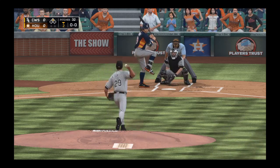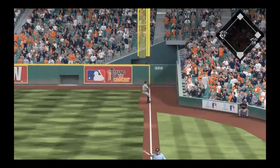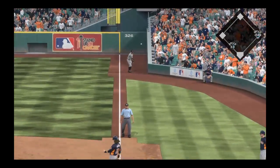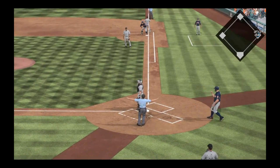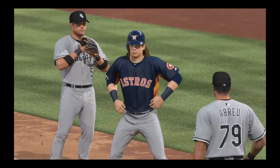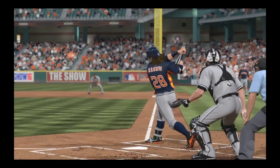Stepping in now, Colby Rasmus. A shot down the first baseline. He gets dirty, but he can't make the play. It's a base hit. Now a long throw home. And he's going to score with ease as the throw will be too late. You could see him just basically jumping at that first pitch. He pulls it into right field for a solid base hit.